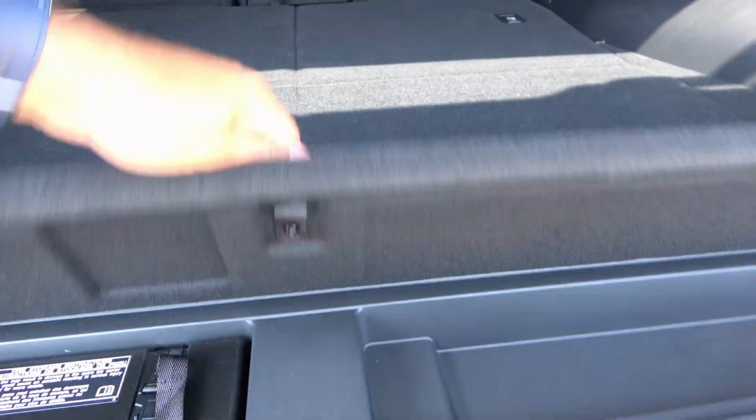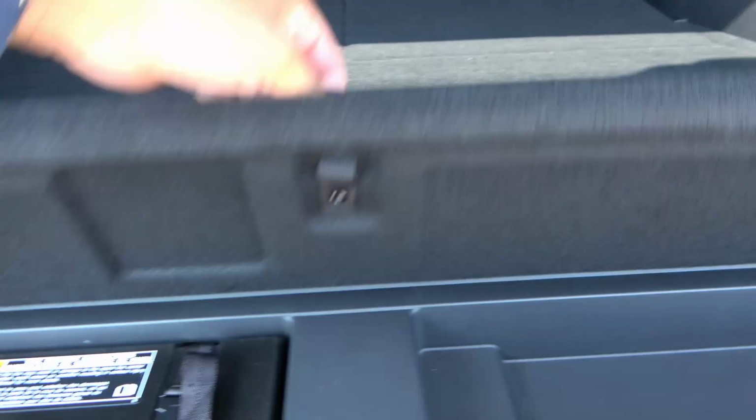You have to hold it up. All right. Well, we're going to see what we have underneath this floor here. But I think it's just a little bit more of a cargo space. Just a tiny little bit more.